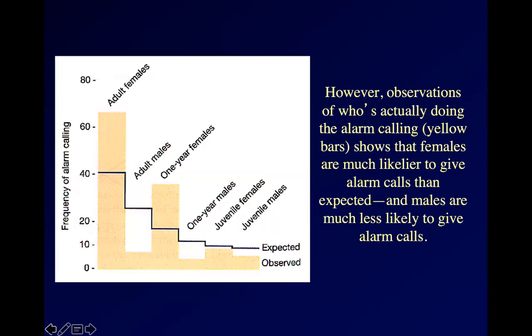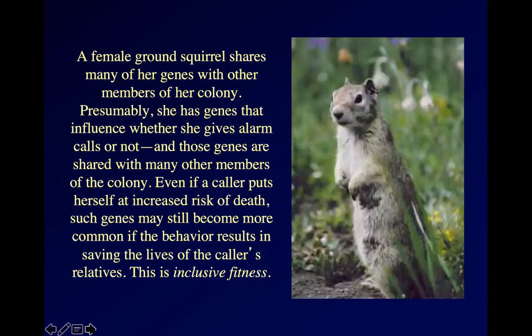A female that gives an alarm call has an increased risk of getting eaten, but she is saving the lives of lots of ground squirrels, most of which are going to be related to her. So if she has some kind of gene that influences her towards taking sentry duty, it may impose increased risk on her, but it's going to save the lives of relatives who are also carrying that gene, because they are her relatives and relatives share genes. So since the female shares many of her genes with other members of her colony, if she has genes that influence whether she gives the call or not, those genes are going to be shared with other members of the colony.